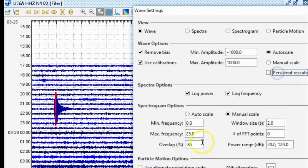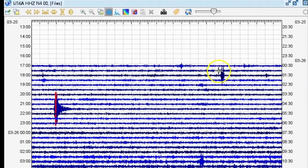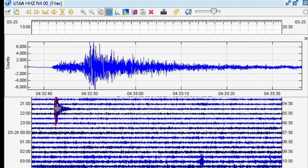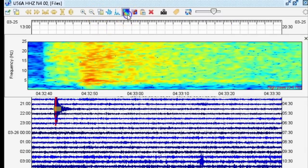Let's turn persistent rescale off, set overlap to 95, if it'll let me. And I was going to do a 0.7 hertz high pass filter. Actually, let's just do 0.6, but I'm not going to enable it yet, because I want to see if there are any dominant lower frequencies in this earthquake. No, there are not. Okay, so let's just turn on that filter real quick. Okay, here's the spectrogram of it.